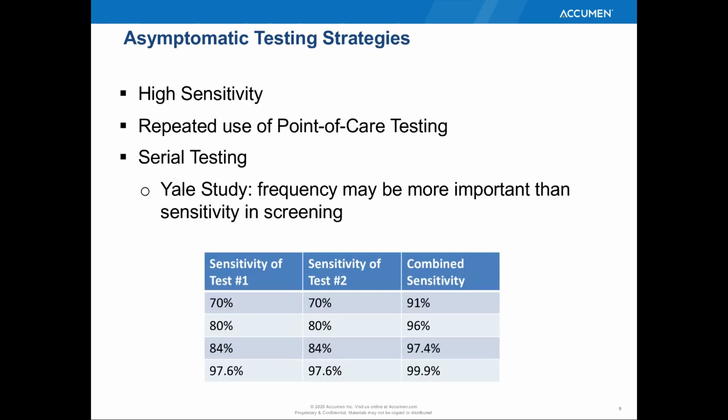So let's look at some asymptomatic testing strategies. If your lab is considering asymptomatic testing, in addition to a full and appropriate validation, your testing strategy should also be considered. This is especially true if you're looking to partner with your local community to support school or employer-based screening. So first of all, you want to look at which test you should use. There are two main considerations for choosing a test: sensitivity and frequency. There are definitely other factors that contribute to these two characteristics. A test with a high sensitivity may be more expensive and have a longer turnaround time, whereas a test with lower sensitivity may be cheaper and have a faster turnaround time, allowing for it to be used more frequently.